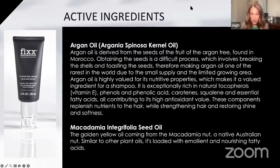And it's exceptionally rich in natural tocopherols, which is vitamin E, phenols, and phenolic acid, carotenes, squalene, and essential fatty acids, all contributing to its high antioxidant value. And these components really replenish nutrients to the hair while strengthening hair and restoring shine and softness. So any of you with longer hair that maybe deals with some dry ends, maybe you have some split ends and you're trying to keep your hair healthy, the hair on the ends has been there a long time and it's exposed to a lot of abuse with heat, as well as different things in the environment. So it's really important to have something with, you know, a high antioxidant value, as well as some of the moisturizing benefits that argan oil has.